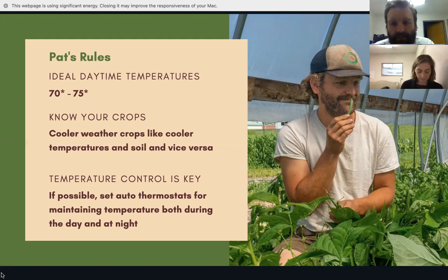You can set it at 70, 75, but they make heating mats, which I didn't put on this PowerPoint. They're mats that you can set to the temperature you want your soil to be, because that's also a big factor of growing plants: what's your soil temperature. So by setting the air at 70, 75, we have young tomato plants. We'll put them on a heating mat that actually heats the soil up to 85 degrees. So there are ways to work within your greenhouse, and that's what we do.